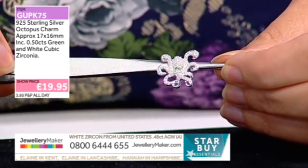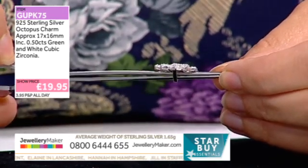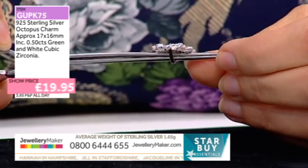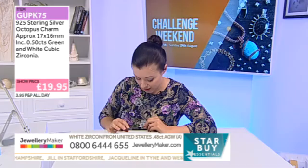It's got a Zavarite feel to it, doesn't it? Yeah, it does. Yeah, no, that's really lovely. Really, really lovely. I do like that feel.